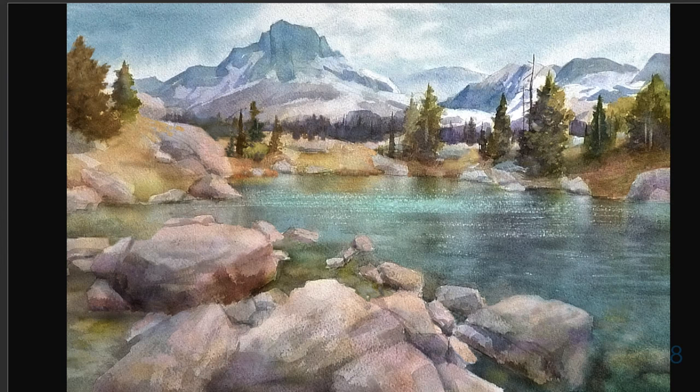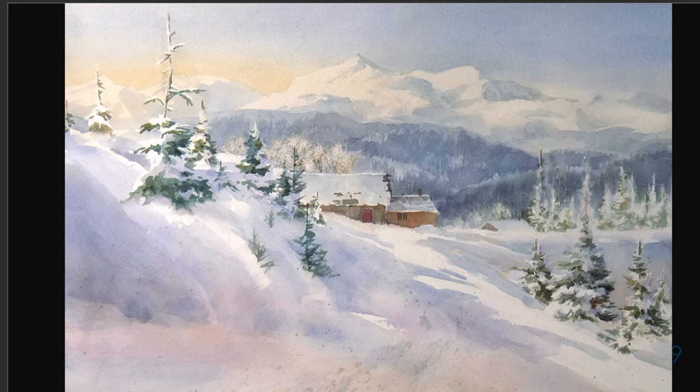Okay, and this is the end result. Then I went back in and I negative painted in the rocks. I added the sides to them, I darkened them, added the water. So that was just the preliminary way to apply the paint. The same thing happened here. You can see clearly.